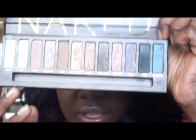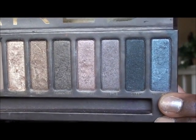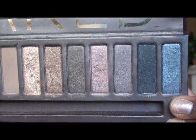Of course I use my original Naked palette. I'm trying to come up with lots of different looks using this palette, trying to get my money's worth. But this is a smoky gunmetal look. That's the color gunmetal. I only use three colors in this palette, well four.